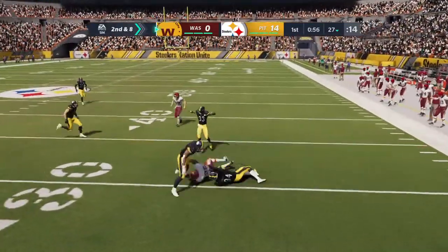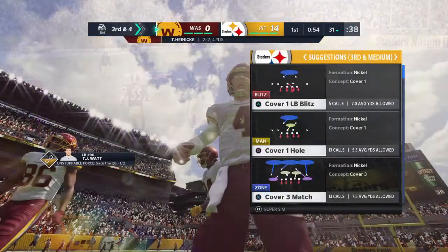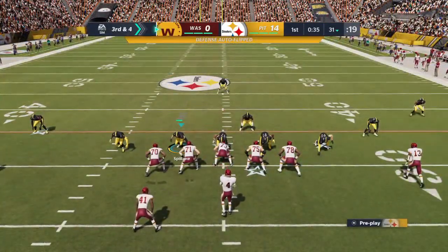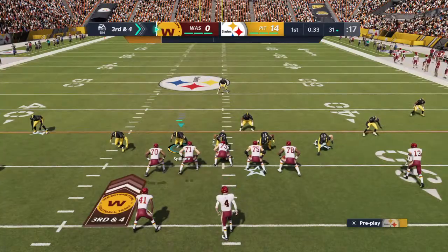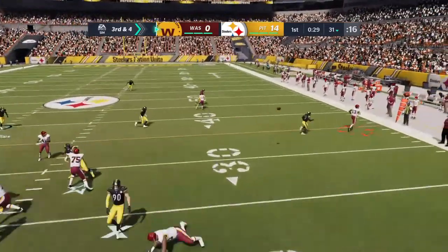Now this one to his tight end out on the right side. Taylor Heinicke. Well, they were unable to make anything really big out of that, but it's not a bad idea to find your tight end and give him an easy completion and keep moving things forward. Almost his bread and butter.